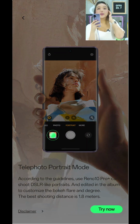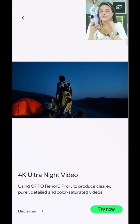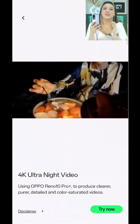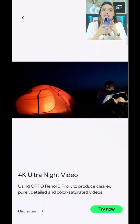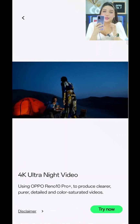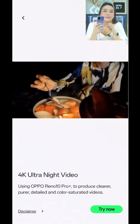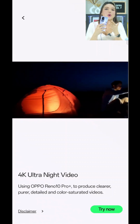So now we're gonna talk about this part, which is the ultra 4K video. If I could scroll down a little bit, all the way down to where it says video, there we go. The rear main camera can shoot in 4K at 60 FPS or 30 FPS. It can also shoot in 1080p at 60 or 30 FPS, and 720p at 60 or 30 FPS, but that is just normal stuff.